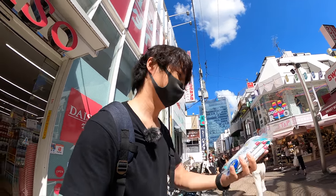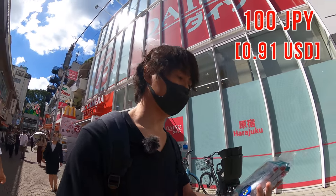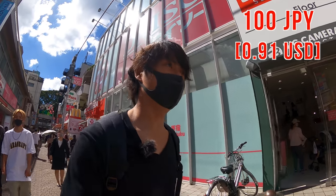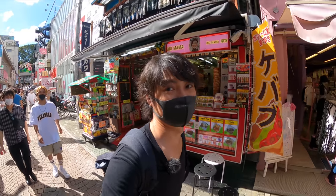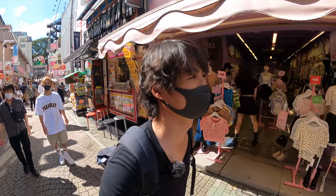I got the hand wipes. Three small packs of hand wipes for 100 Japanese yen. I think it's a great deal. I always use Daiso. Anyway, I'm hungry, so let's find something to eat. Let's go.